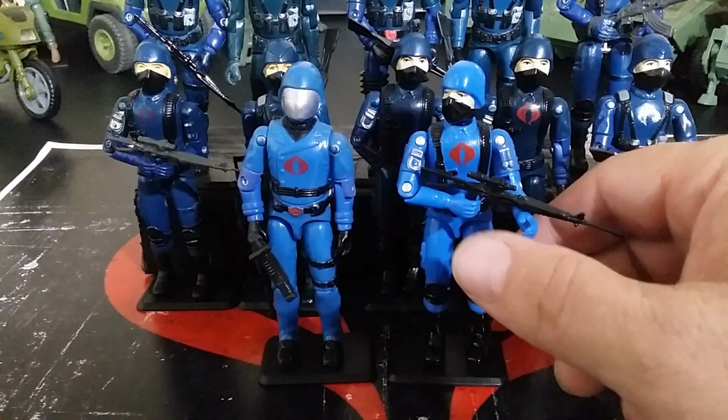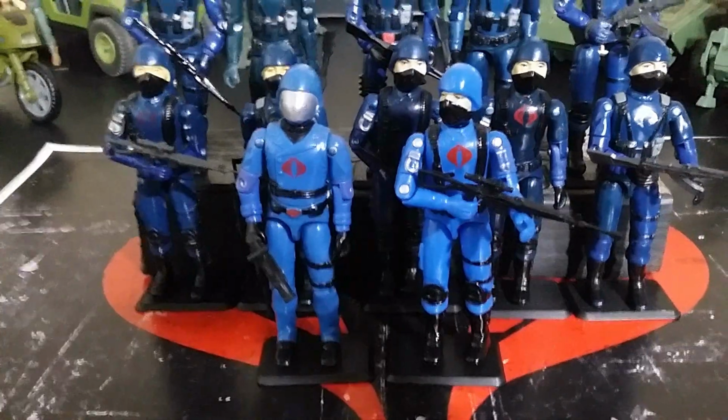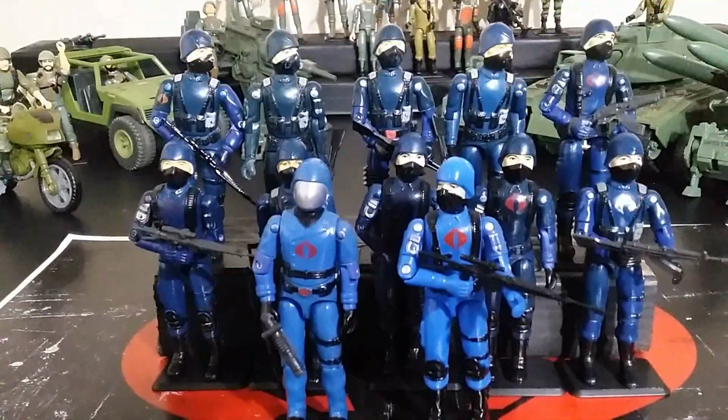But look at the color matchup. Would you want your troopers to all look like Cobra Commander, or do you prefer the original darker blue, which I think most collectors say they like?